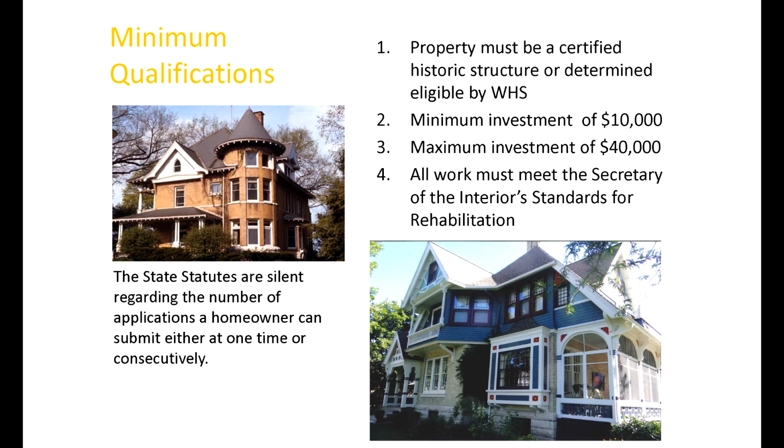Okay, so each application needs to have a minimum of $10,000 of eligible work, a maximum of $40,000 of eligible work. And that's just how the state statutes were written back in 1992. I can't explain why it was written this way. That's just how it was written.